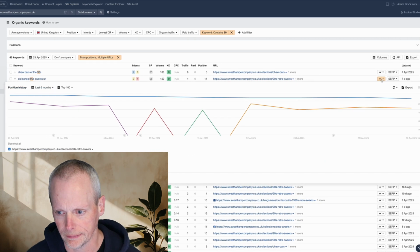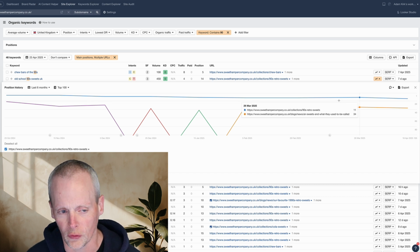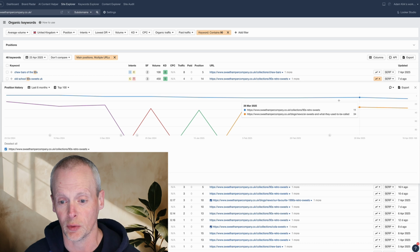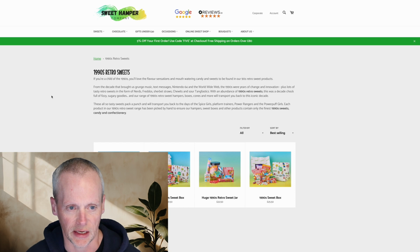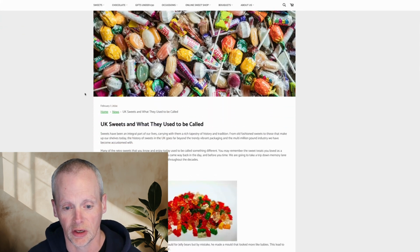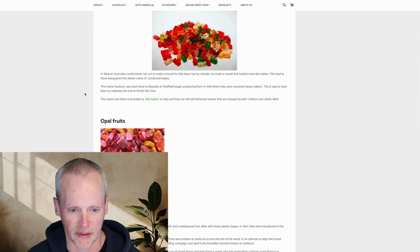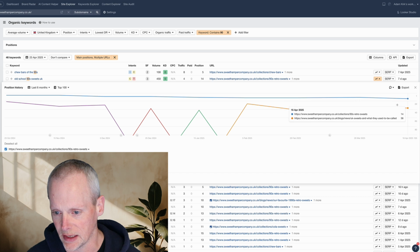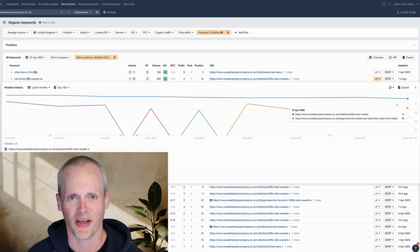And if I click on the filter, you can see here that the website is ranking 2 different pages for the same search term. So the search term is old school 90s sweets, and it's ranking a collection page and a blog post. Now here's the collection page. This is the page that it would like to be ranking in the top 5. And here's the blog post, which it probably doesn't need to be ranking in the top 10. But I understand why they built it out. And what we can see is the collection page is ranking 14 and the blog post is ranking 36. And that is a classic example of keyword cannibalisation.